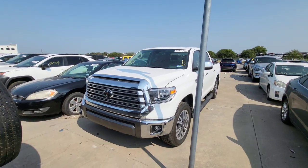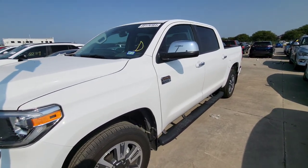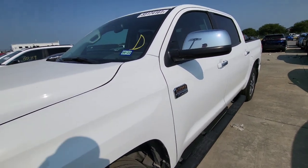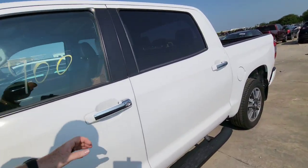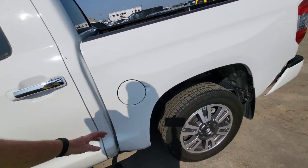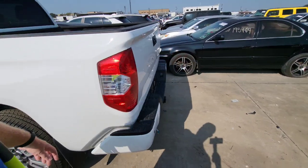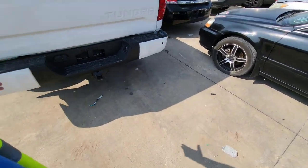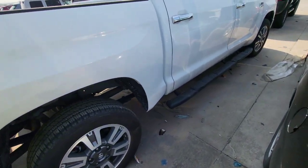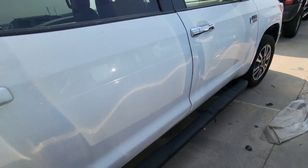Yeah, we're going to make the Yoda boys happy. We got a Toyota Tundra 1794 edition. This is like the King Ranch of Toyota. This is a 20 with 7,400 miles on it. Let's take a look around the whole outside of the rear. I don't see any damage, no cab damage. Nothing's banged into it. Bumper looks like it lines up. I'm not seeing any damage, guys. I don't know why it's here.